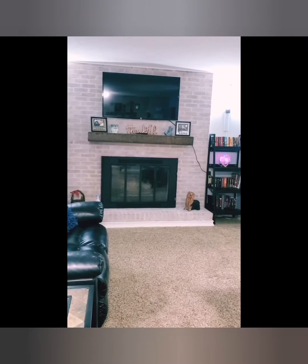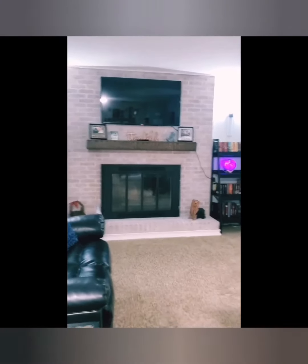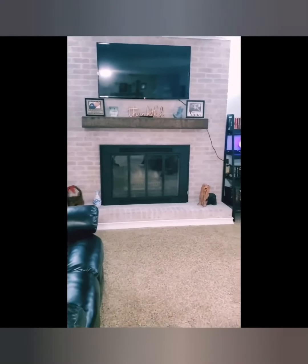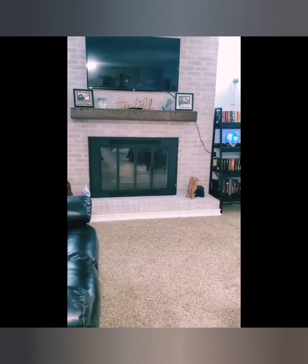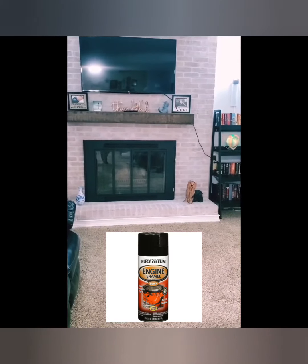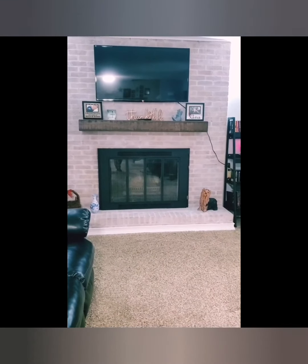The previous owners had, it almost looked like a bookshelf is exactly what it looked like. But we replaced that and put this mantle on. I'm not going to lie, it is hollow. We got it at Lowe's. I think we paid around $150, $200, something like that. It wasn't very much, but we had it mounted. And then we took the front off. That was originally a brass color. We took the front off and spray painted it with car engine paint, so that it can withstand high heat, so that when winter comes and we want to have a fire, we can have that.